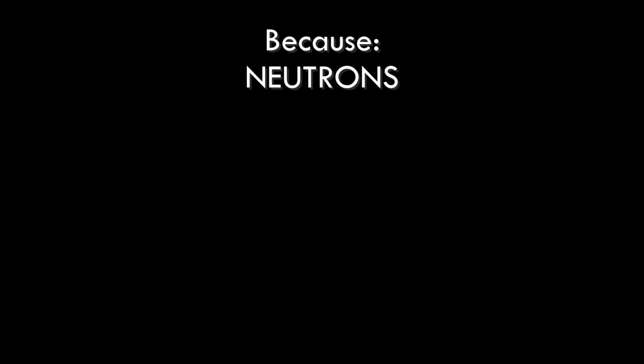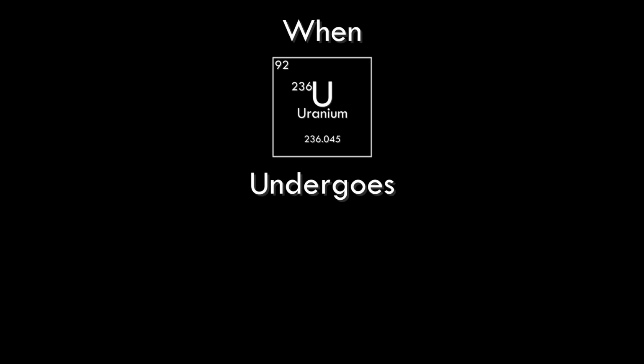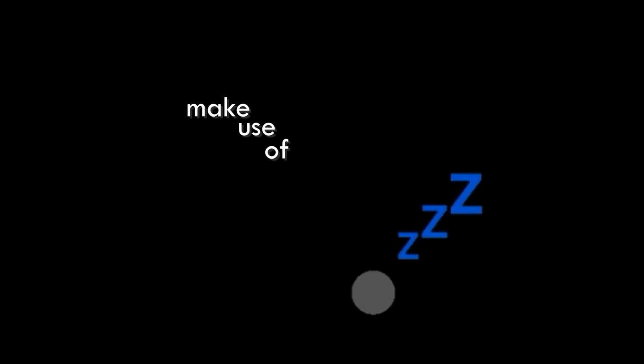But how is that different from a nuclear bomb? Well, my friend, because neutrons. There are fast neutrons and there are slow neutrons. All you need to know is fast neutrons get released immediately when fissile material undergoes fission, whereas slow neutrons are released a couple milliseconds later. Nuclear bombs make use of fast neutrons, making the chain reaction as quickly and uncontrollably as possible. Reactors make use of slow neutrons, making a slightly calmer reaction that can be controlled with the aforementioned control rods.